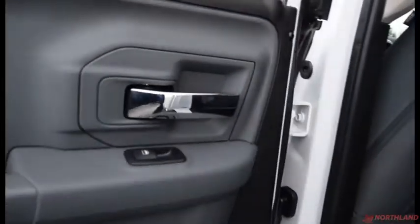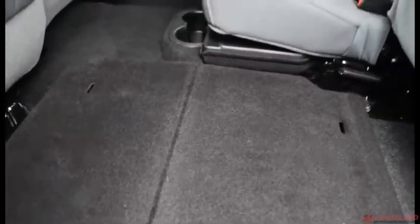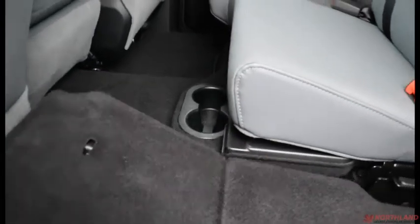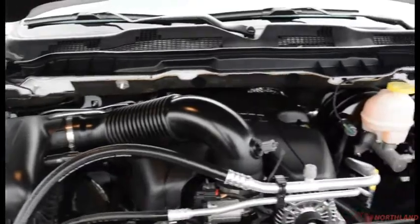Open this guy up. On the door you have that same chrome accenting, control of your windows, and a handle here. Looks great back here, lots of room. You do have 3 seats. You can fold these guys up and you got some storage just underneath there. As well, you can fold this down and you do have a flat surface to put stuff on top of. You can do the same with the other side, and you do have some cup holders right over there. And there's our 5.7 liter V8 Hemi.